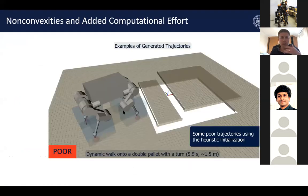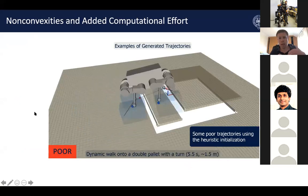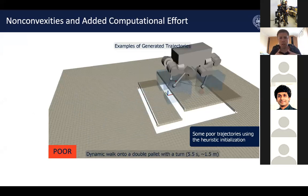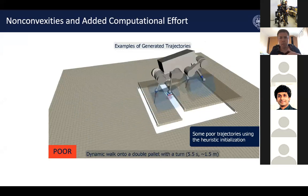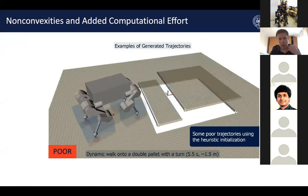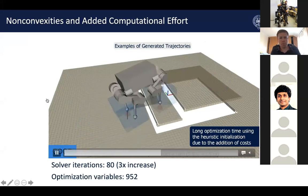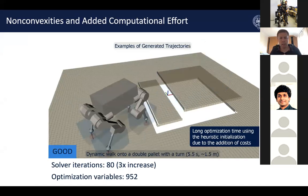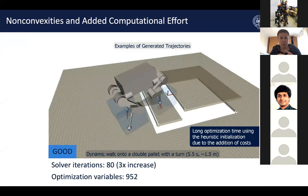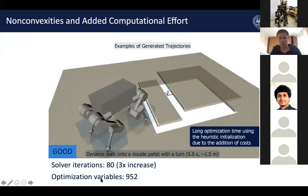an iterative replanning strategy. So here's an illustration of some of the original trajectories. You can see that the body tends to roll a lot, not necessarily placing the feet in reliable or stable positions. By the incorporation of some constraints and additional cost terms, you can see that the motions are much more physically realizable, and these could then be executed on the ANYmal robot. However, you pay the price of the increased cost, additional optimization variables, as I mentioned.